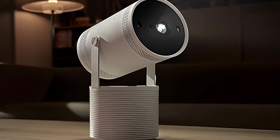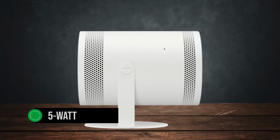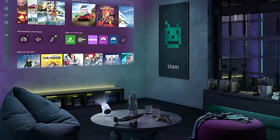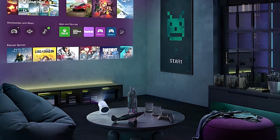The contrast ratio measures roughly at 100,000 to 1, and the colors are vibrant, saturated, and punchy. As for audio, this projector uses a 5-watt speaker that produces sound in a 360-degree radius. It's well-tuned, has plenty of detail, and manages to sound better than most of the speakers found in small projectors.